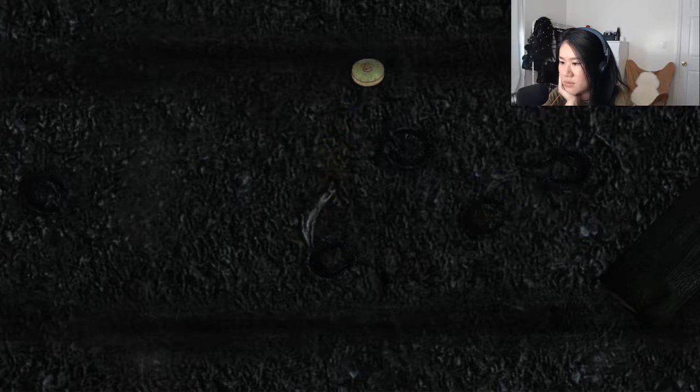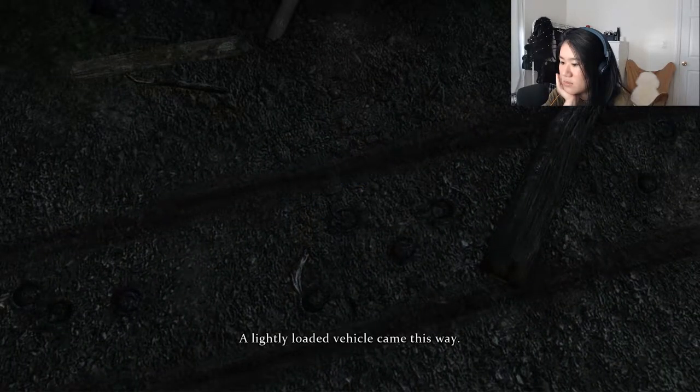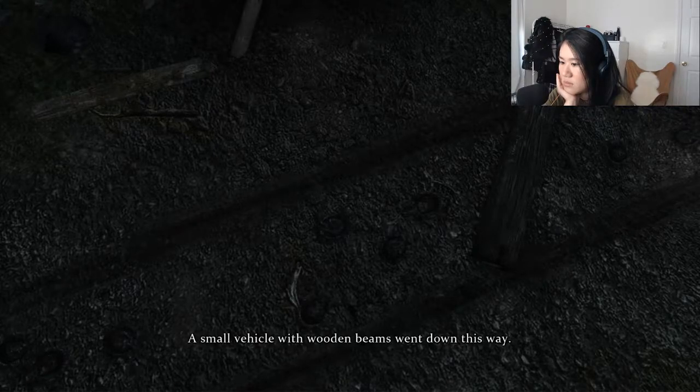The distance between the tracks is about 4 feet 8 inches. A lightly loaded vehicle came this way. There is a wooden beam lying on the rails. A small vehicle with wooden beams went down this way.